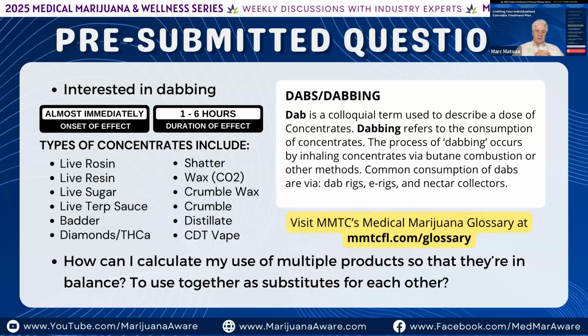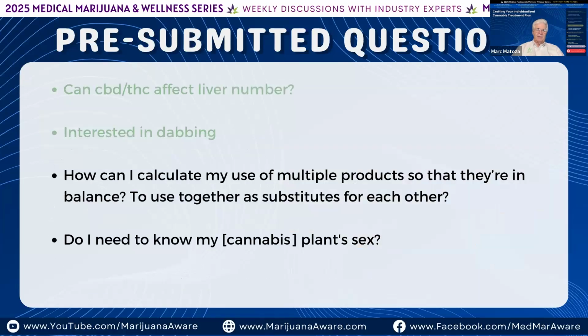Let's jump into the next question, which is, how can I calculate my use of multiple products so that they're in balance, to use together as substitutes for each other? Well, you can use multiple products. What I typically do is I take a look at the onset and I look at the duration. Let me give you an example. In the morning, I grab a vape pen when I get out of bed and take a hit off my vape pen almost immediately. Why do I do that? The onset time is immediate, meaning within a minute or two, I'll feel the effects.